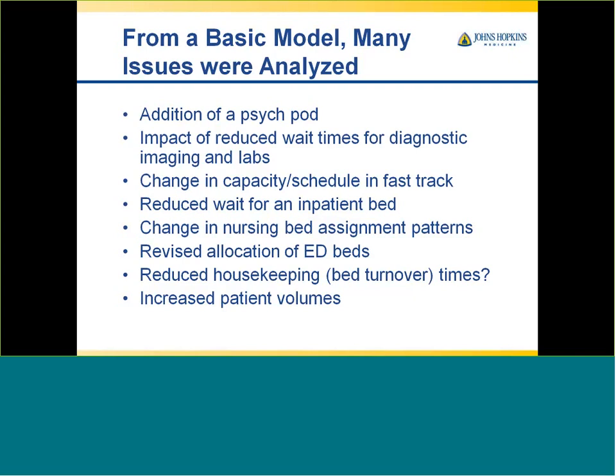I know off the top of my head that they did end up adding a psych pod and did make the changes in the fast track. And in all of those cases, the real system did experience changes that were quite similar to what the model had predicted. So that gave us some confidence to go ahead and keep using it moving forward.